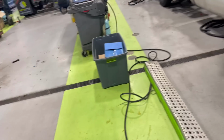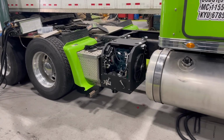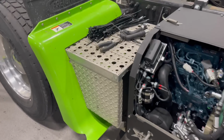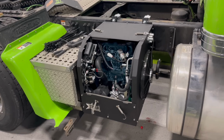Alright guys, welcome back, day 2. We're back at Green APU, just got here from the hotel, checking on the truck. They've got the APU mounted, and that side plate. They've done a little bit of fabrication work already, as you can see. They got this plate here done. They got a little more fabrication to do, it looks like. Got some more lines to hook up.